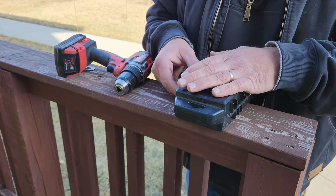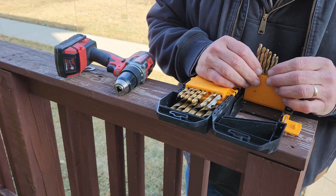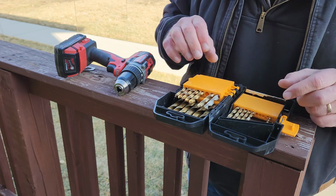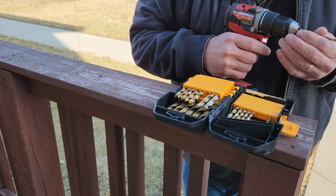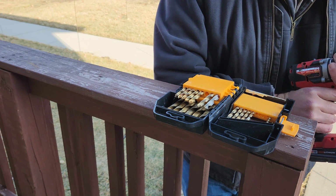Well, like always guys, this is not going to be a how-to video. It'd be scary if Kurt put out how-to videos. We're going to drill a sample hole. What is a sample hole? Why would I say that? A sample hole. We're going to drill a hole.